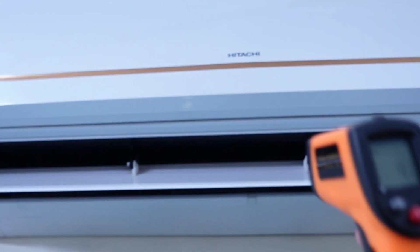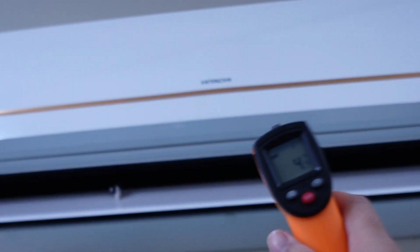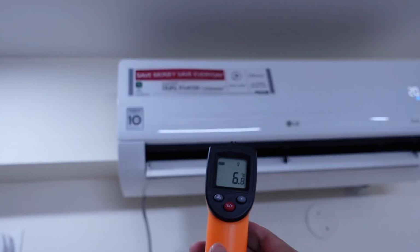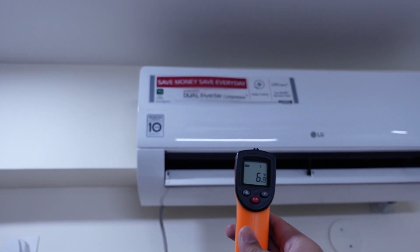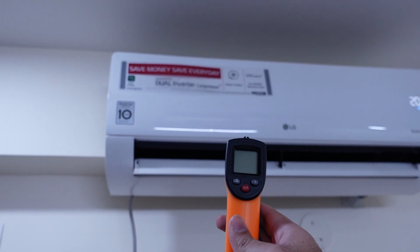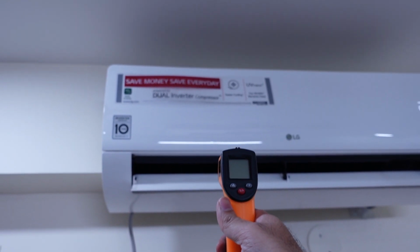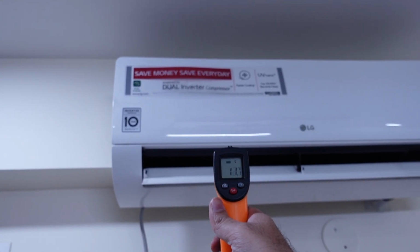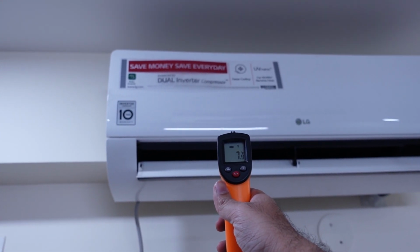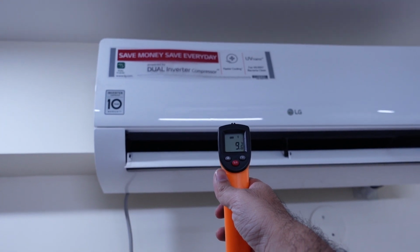So this will indicate how efficient the condenser is in sending out cool air and removing the heat from the room. The blower temperature for LG is almost at 6 degrees, so this will take longer to reach that 4 degrees compared to what we just saw on Hitachi. In that aspect, I think the Hitachi does a better job in throwing out colder air much faster than the rest of the air conditioners.